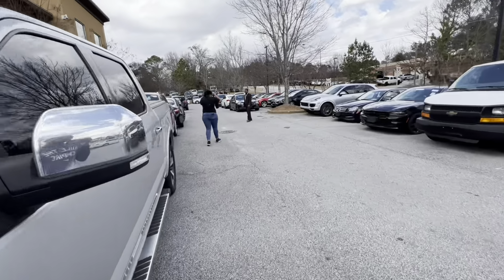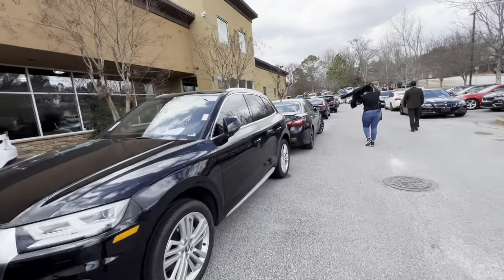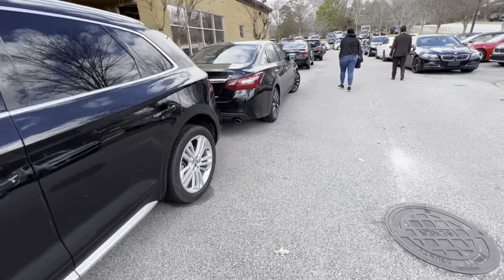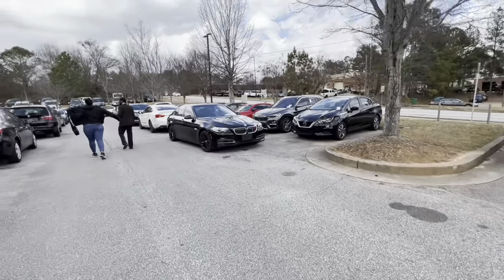Going back here, man. I guess we're going in the back. Hard to find these trucks out here these days, man. It's hard out here for a pimp.